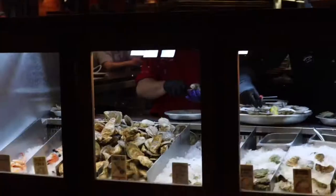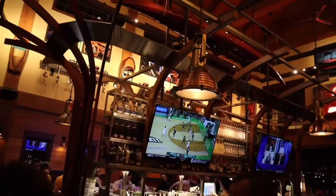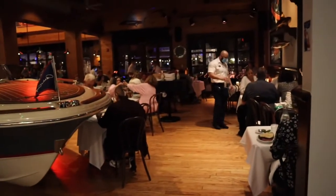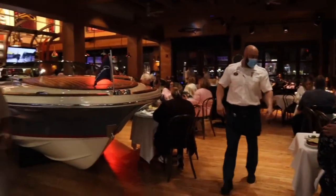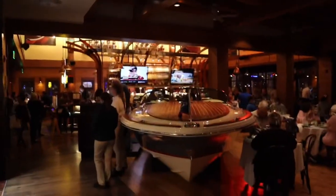Look at that line. We're at the oyster bar. Look at that, they're cutting oysters. This place has a very fancy but still sporty look. Amazing. We're just waiting for our table right now, but look how cool it is. They even have a boat in here, in the boathouse. That's cool.